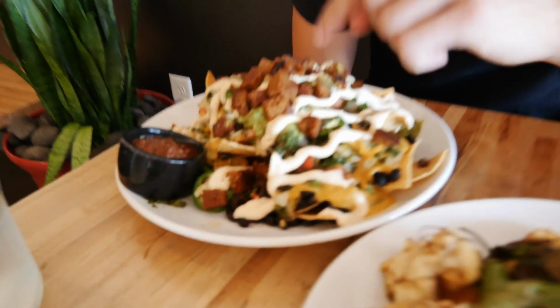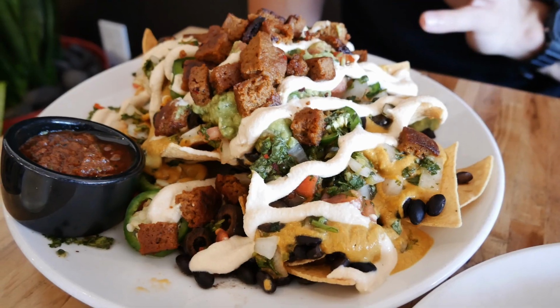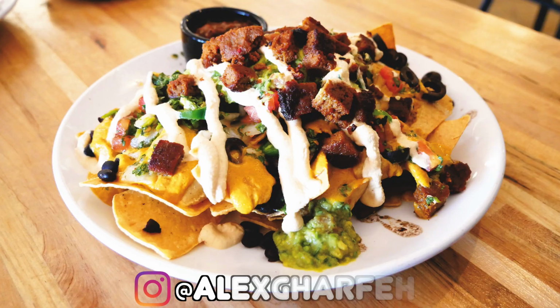And look at these nachos. They got vegan queso on them. They got carne asada that I already tried, and it kind of tastes like chorizo spice, so it tastes really, really good. I'm a huge fan. So I'm gonna go ahead and dig in for you guys and show you guys, but first I'm gonna take a picture for the Instagram because the camera always eats first.